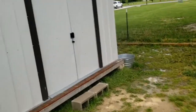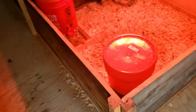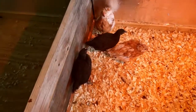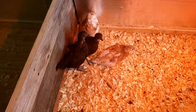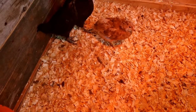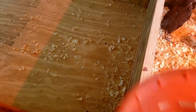All right, it's time to check on the chickens. Good morning, little ladies. How are we doing today? Y'all are getting so big. About another week or so, y'all go outside. Got to build y'all a roosting bar in the duck house. Yep, plenty of water.